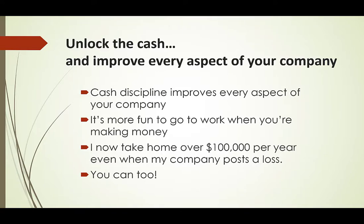The discipline that it takes to have more cash in the bank will impact every aspect of your business. We've already talked about onboarding customers and the discipline around having a contract, having a credit review, asking them for a credit file, calling other vendors who've had relationships with them. And you know what?